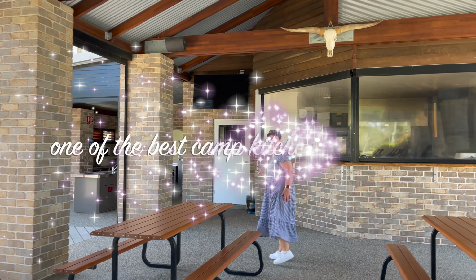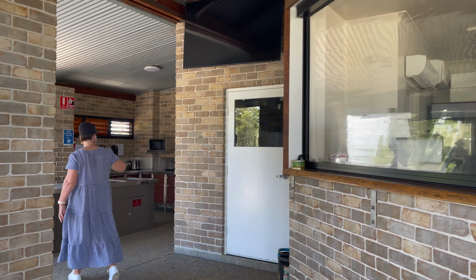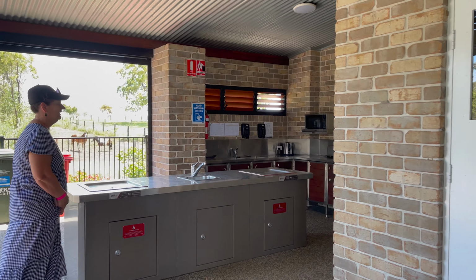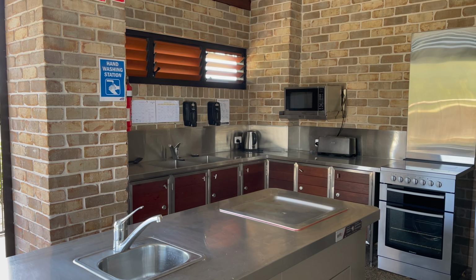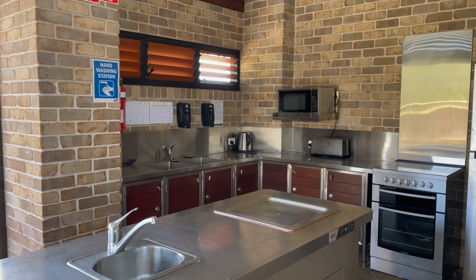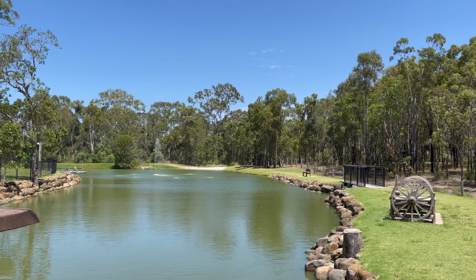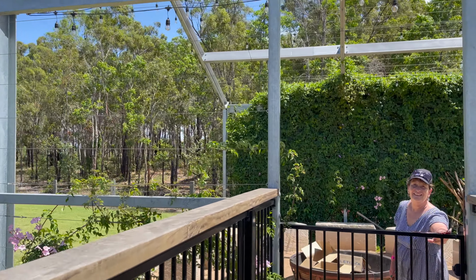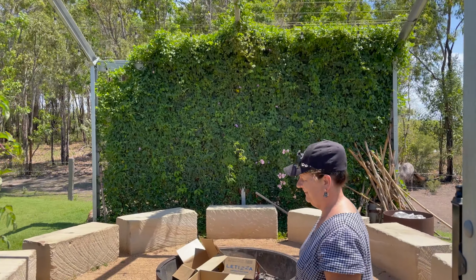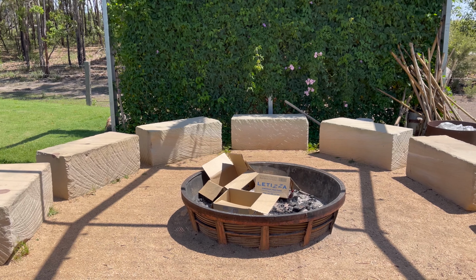Great camp kitchen. And they do pizza and they do damper. Oh wow, the camp kitchen's pretty primo. And straight off the camp kitchen, such a beautiful lake. And an outdoor fire pit, which I think every campsite has their own outdoor fire pit as well.